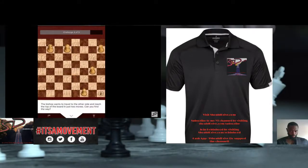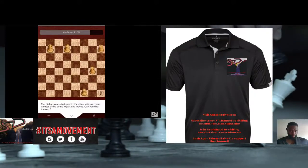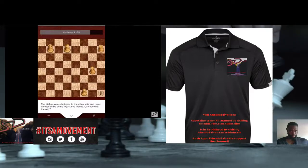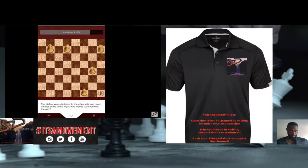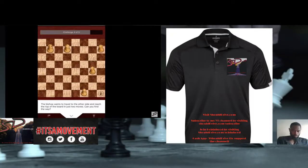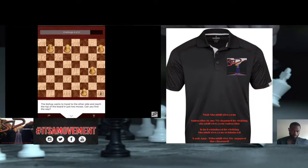The bishop wants to travel to the other side and reach the top of the board in just 2 moves. Can you find the way? Okay, the bishop. I'm tired, man. Let me read it again, though. It says the bishop wants to travel to the other side and reach the top of the board in just 2 moves. Can you find the way? Okay, it just says top side.